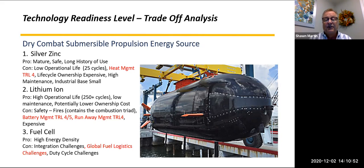They can self-destruct if you don't do enough heat management. And this application requires significant heat management. So I hired Battelle Memorial Institute and NSWC Crane to work on the heat management and see if we couldn't bring this TRL-4 up to something that was acceptable, like a 7.